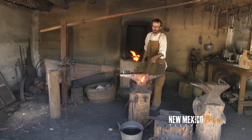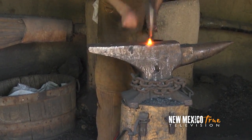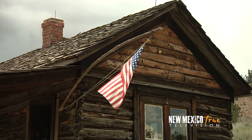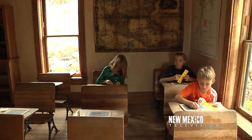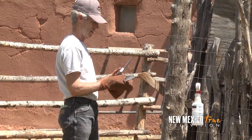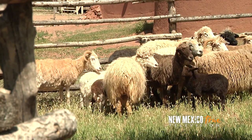So that's about a bright lemon right there, so about 2,300 degrees. Meanwhile, other visitors headed for the classroom of the old Raton schoolhouse, all of us getting an authentic, first-hand experience of day-to-day life in these times. This weekend they are holding a fiber arts fair, complete with sheep shearing and demonstrations of traditional spinning and weaving.